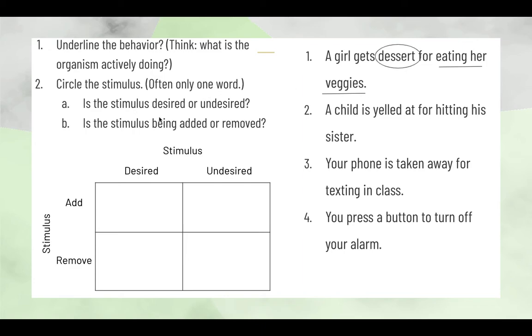Now we have to look at our chart here, and we're always going to start here. Is dessert desired or undesired? In this case, it will be desired. Are we adding the dessert or are we removing the dessert? And this is really a separate question here. I'm not looking at is adding dessert desired. I'm looking at are we adding or removing the dessert? In this case, we're adding, so that makes it positive reinforcement.